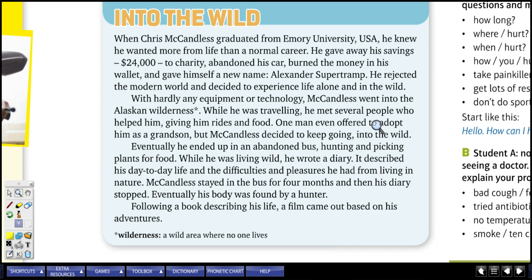When Chris McCandless graduated from Emory University, USA, he knew he wanted more from life than a normal career. He gave away his savings, $24,000, to charity, abandoned his car, burned the money in his wallet, and gave himself a new name, Alexander Supertramp. He rejected the modern world and decided to experience life alone in the wild. With hardly any equipment or technology, McCandless went into the Alaskan wilderness.